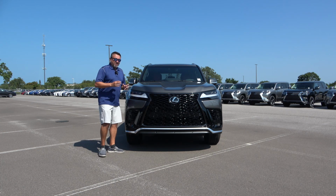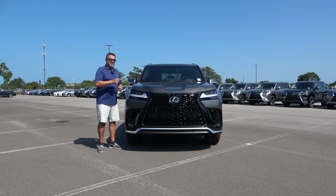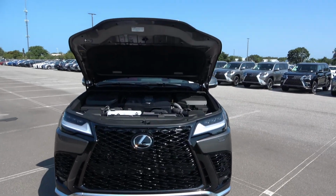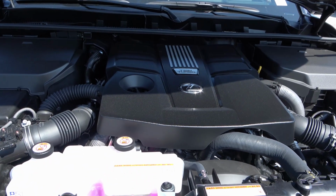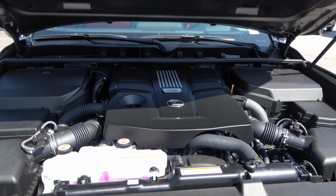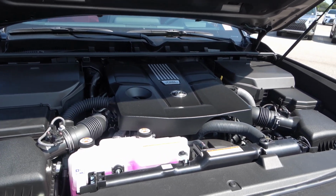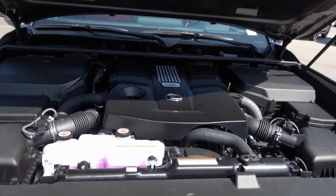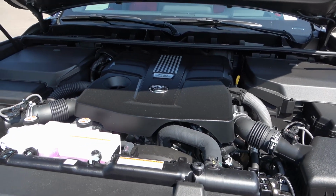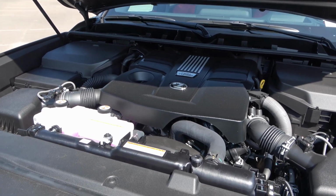Now the biggest change for this year, or for last year when they redesigned it, is what's underneath the hood. Let's take a look. Underneath the hood of this year's Lexus LX, we have a 3.4 liter V6 turbocharged engine, 409 horsepower, 479 foot-pounds of torque. Now this is a pretty similar setup to what we've seen on the non-hybrid Toyota Tundra, so I wouldn't be surprised if we see some kind of hybrid version coming up in the next year or so. This is mated to a 10-speed automatic transmission, delivering power to all 4 wheels.